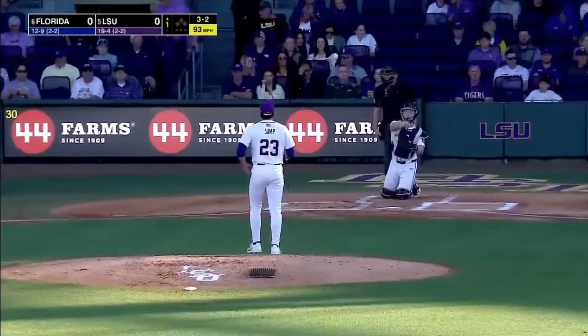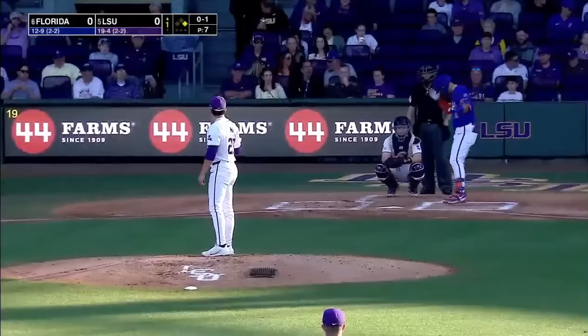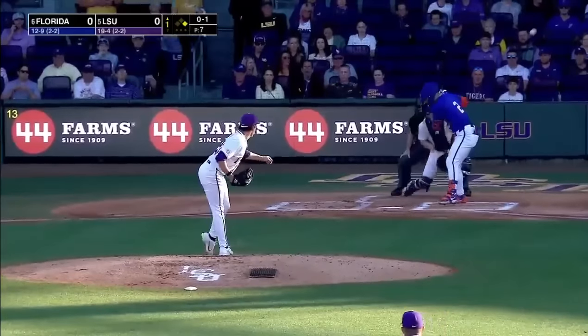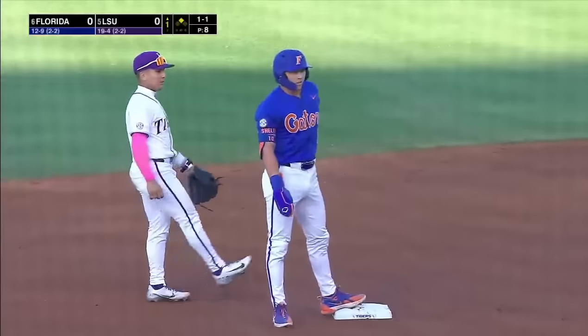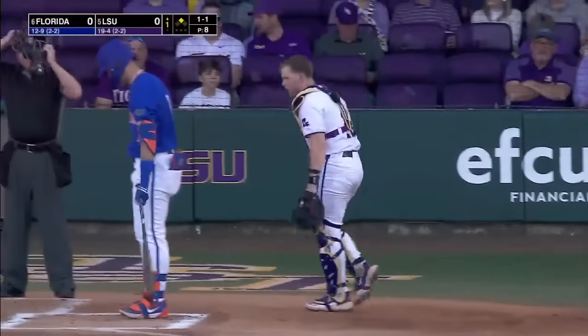Upstairs, Shelton draws a base on balls. Last night, which helped them win game one of this series. A strike has been assessed against Evans, and this ball gets away from Neal. It's going to allow the base runner to move up. So Shelton immediately gets into scoring position. A walk and a wild pitch.